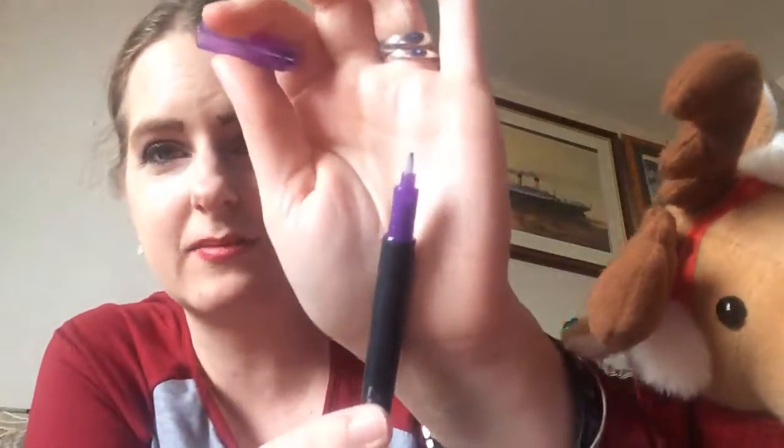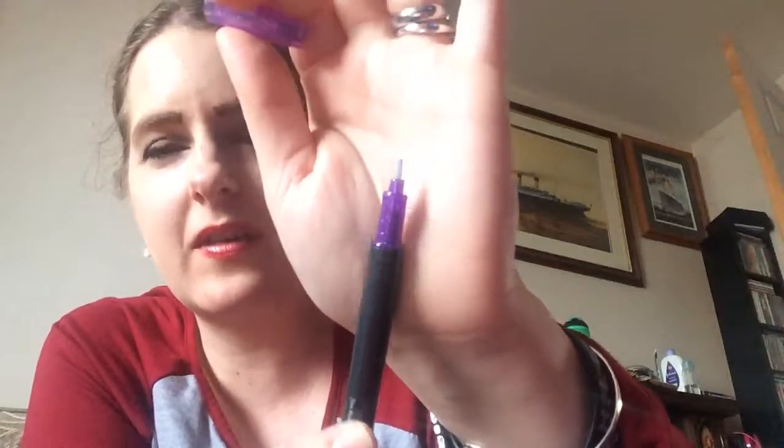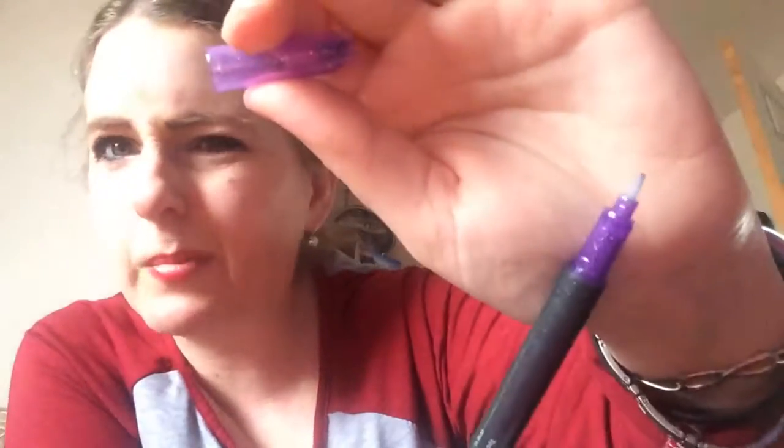I may attempt to have another go at using them again when I'm not feeling so stressed. I'll probably have another try, see if I can use them again sometime. But yeah, that is those ones then. It's actually a bit like a ballpoint pen, isn't it?